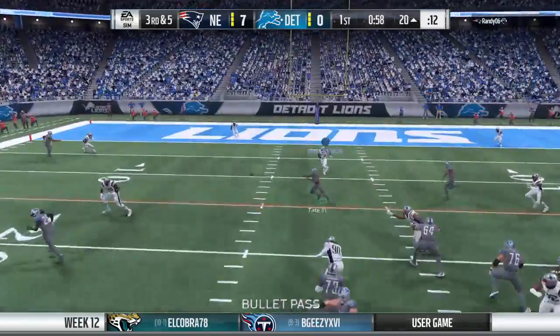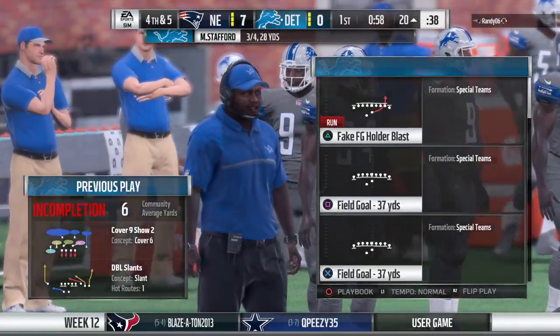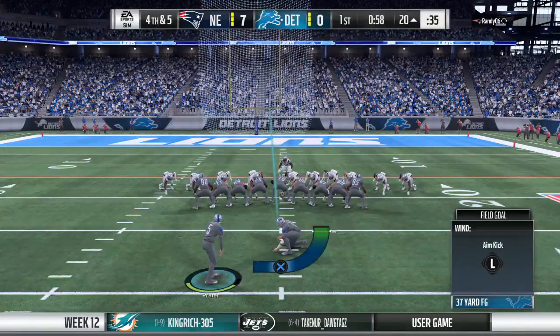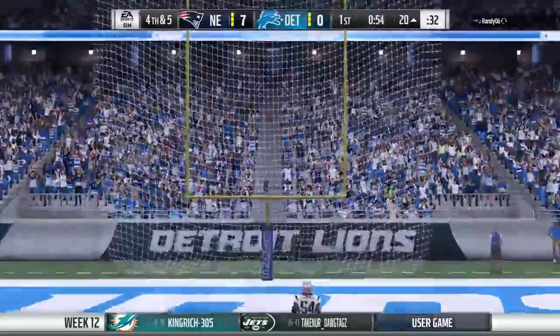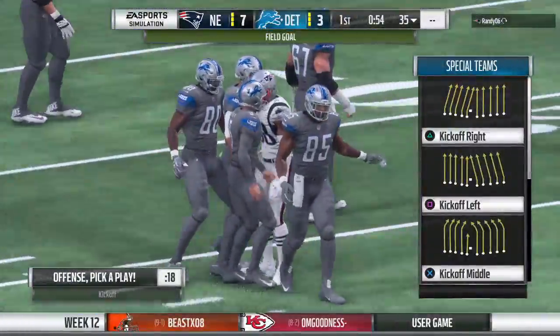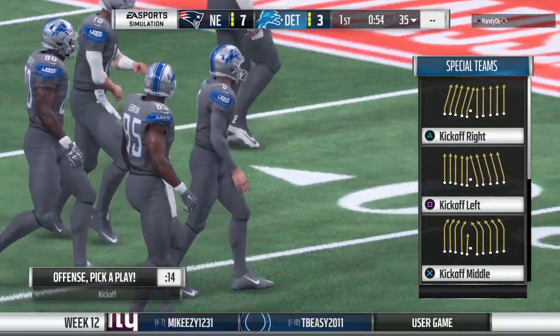From the gun on third down, Stafford. A bullet throw, but incomplete. Now it's Matt Prater on for the Lion field goal try. Right hash, 37-yard attempt. And the 11-year veteran bangs it through. And they are on the board, but still trailing. It's 7-3. So a good kick there, and they finish off the drive with 3.